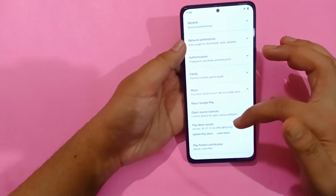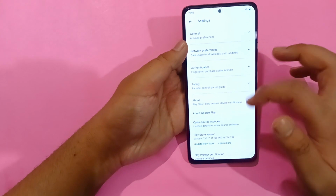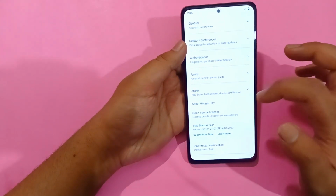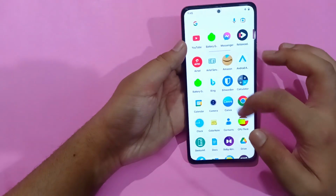Now talking about the Google Play certification, as you can see, the device is certified, so the banking apps run just fine. There are no issues with that, and I've been using Google Play, no problem at all.